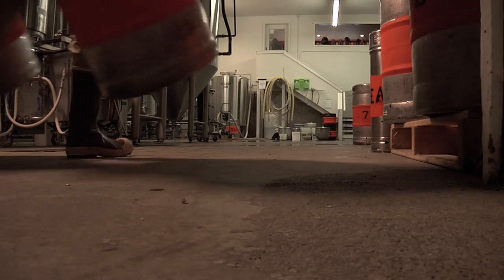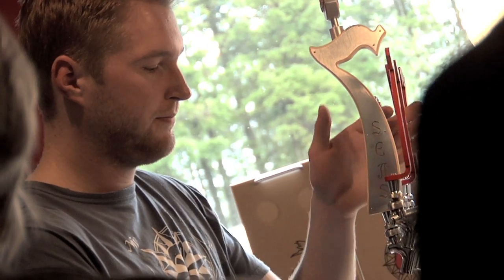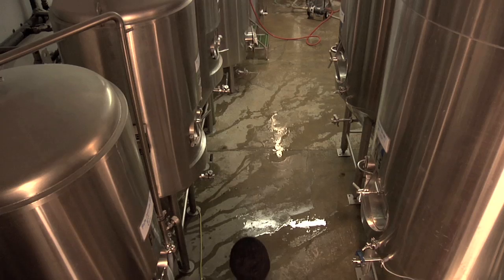Seas Brewing is located in beautiful Gig Harbor, Washington. We have a 3,000 square foot facility, most of which is dedicated to the production brewery, but a small portion of it is dedicated to the tap room. We serve pints, we do taster trays, growlers to go, merchandise, great company, and good conversation.